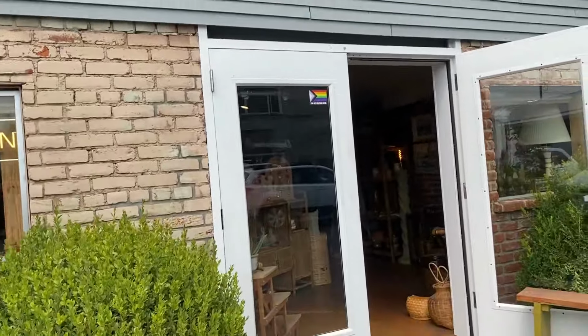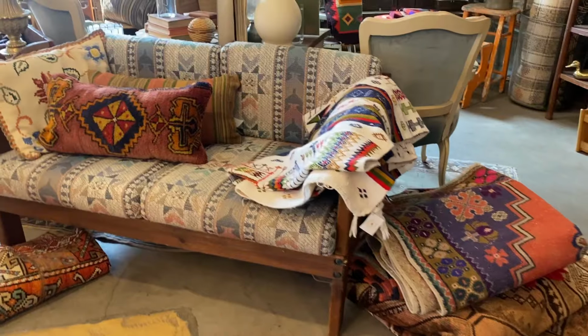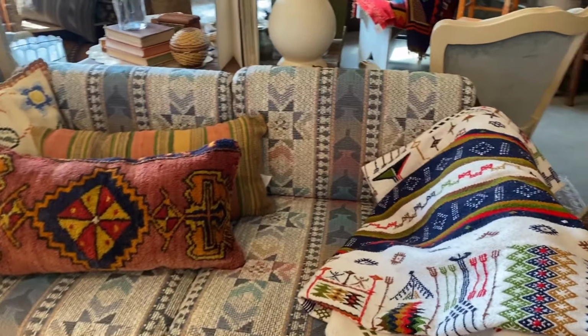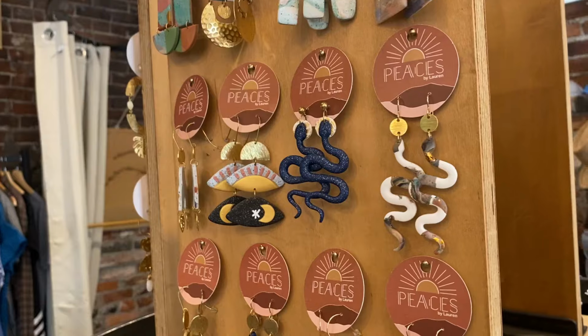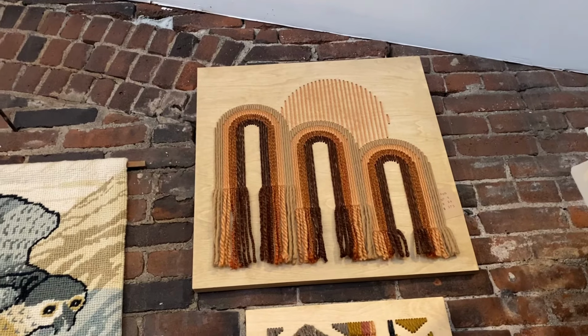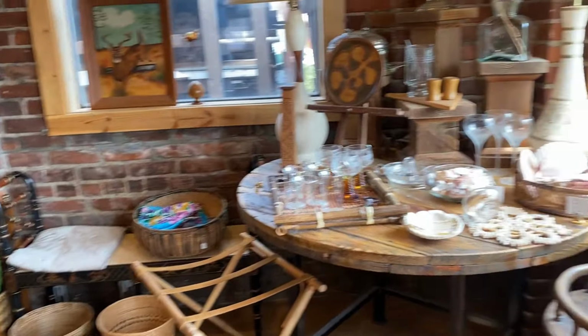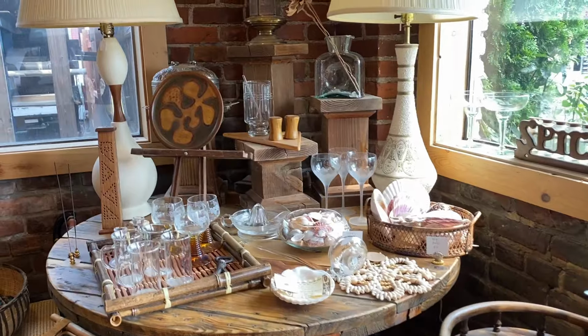Can't go to Bend without stopping by and visiting my friend Lauren. She has her own vintage brick and mortar store called Gathered Wares. I first met Lauren selling at the Portland flea market years ago.